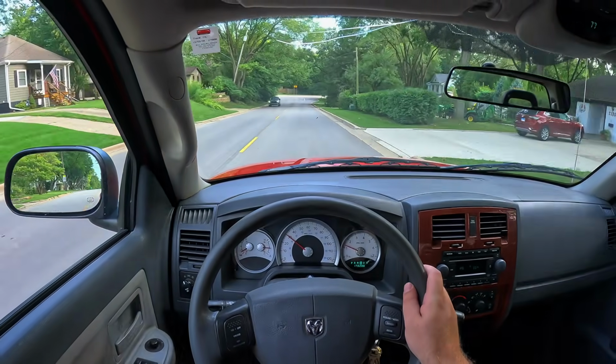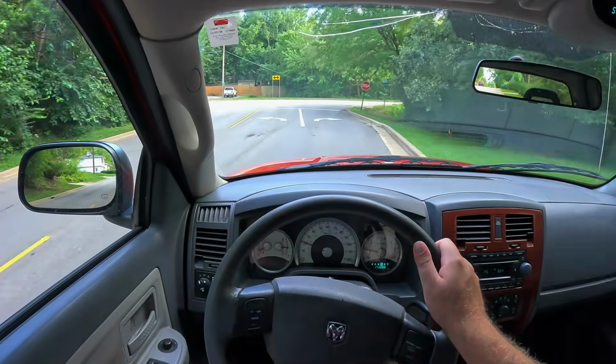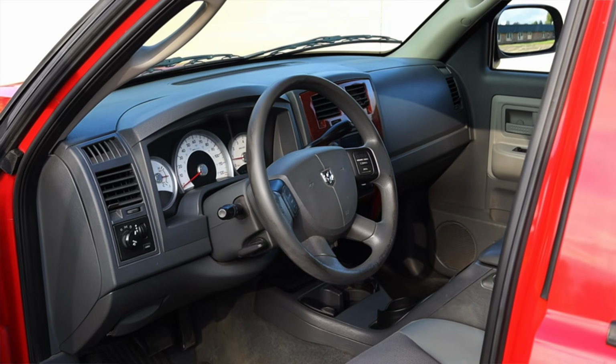This isn't meant for carving canyons. It's meant for doing light jobs around town. And that's what it's actually very good at. Visibility is okay. You do have relatively thick A-pillars. However, rear visibility is decent, and overall, it's fine. With that stuff out of the way, let's talk about the interior.